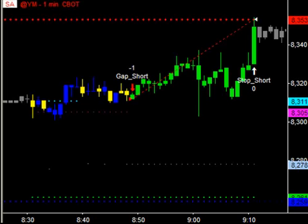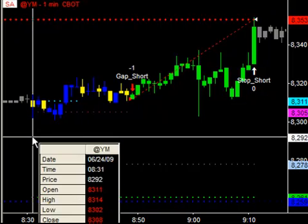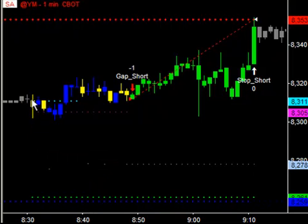Hello traders and welcome to the GapFill Trader Update for Wednesday, June the 24th. Today's action on the Dow, which is the Dow eMini, YM symbol. In today's action, this is the 8:30 candle right here. This is where the market opened. It opened at a price of 83.11.